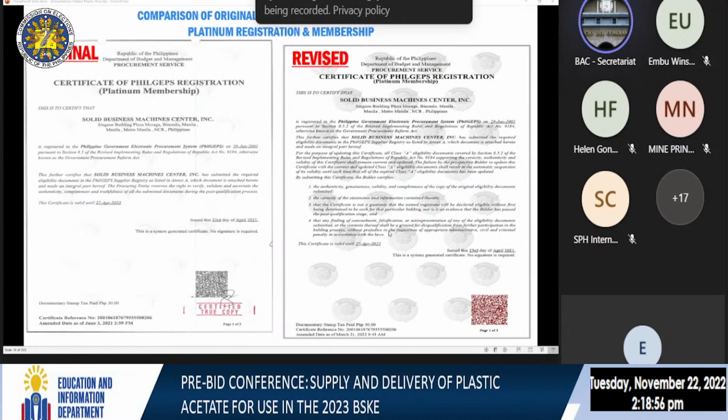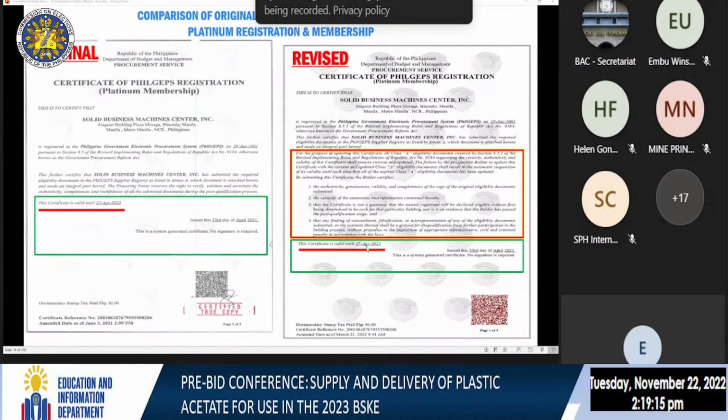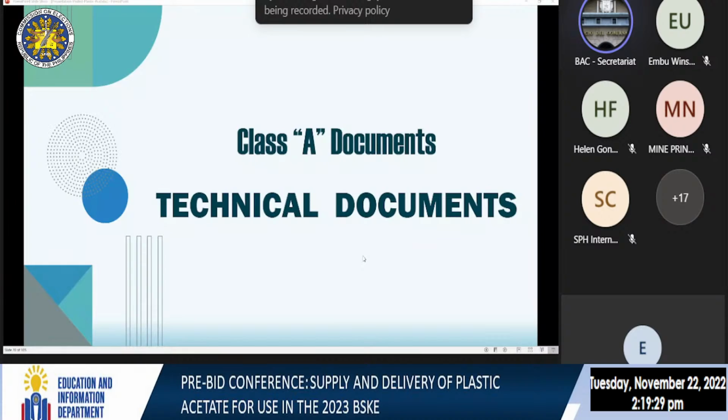So this is a comparison of the original and revised PhilJEPS certificate of platinum membership, registration membership. If you notice, the revised certificate of PhilJEPS registration has an additional caveat. And please take note of the validity of your certificate. Make sure that it is valid and updated during the opening of bids.